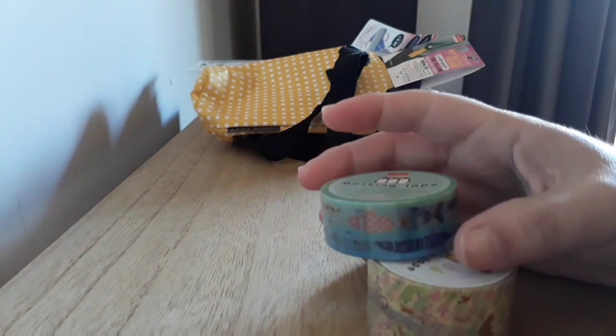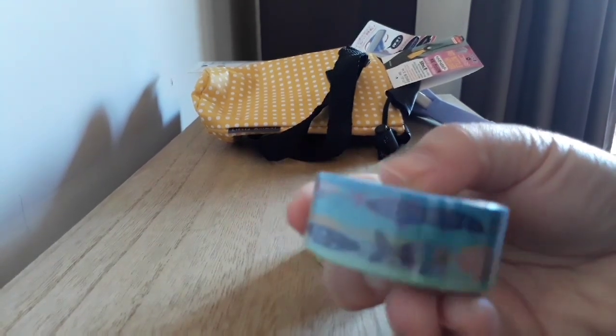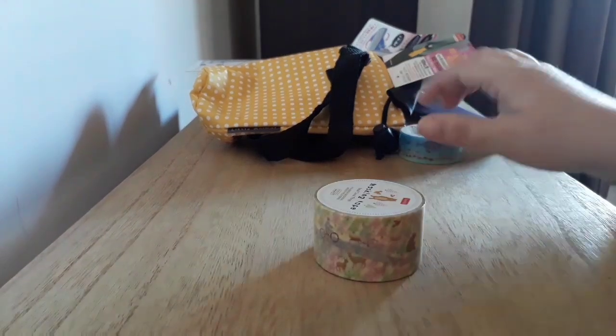Next we have washi tape. There's this one here. It has fish and under the sea animals in it. Yeah, I thought that would be cool to add to the collection.